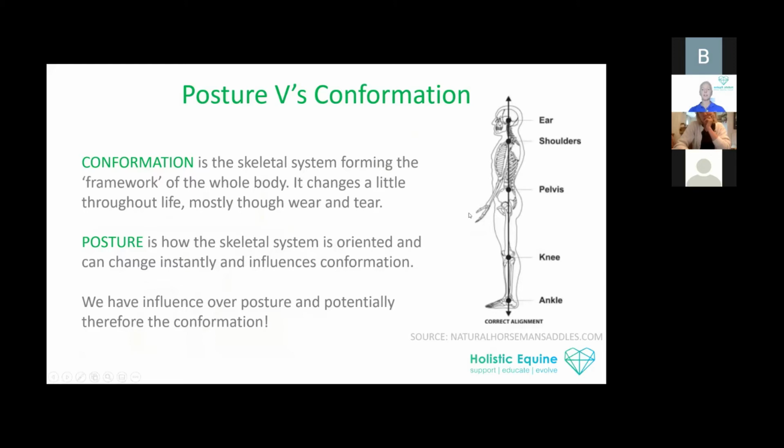And that doesn't change very much, although it can due to wear and tear or due to different forces. But when we talk about posture, we're actually talking about how the skeletal system is oriented. And this can change rapidly and has a big bearing on the horse's conformation potentially. But it's important to realise that we do actually have quite an influence over posture and therefore conformation.